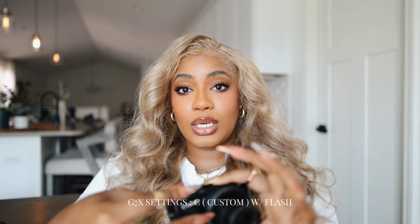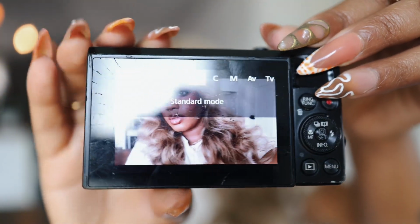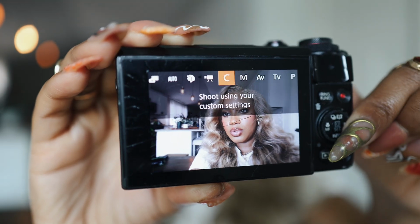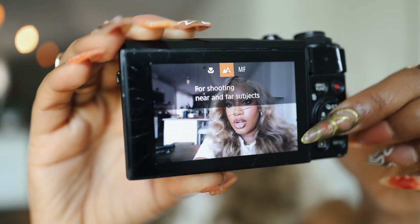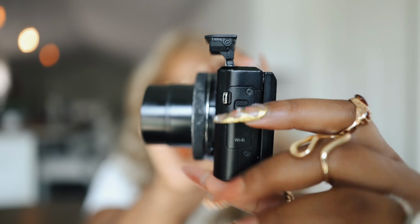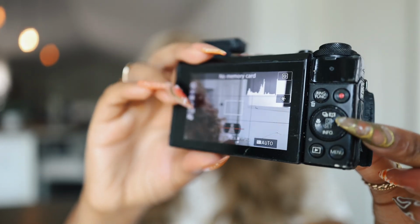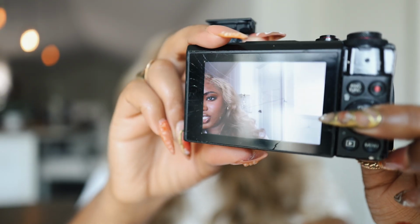I shoot on C, which is custom, and this is what it looks like. I'll just show you here. So that is C, and from here what I'll do is go over to turn the flash on. I don't have a card in it right now, but I'll press over to turn the flash on, so just pop that up. You see that little flash right there? You're gonna hit that, and then you're gonna go over to the flash, boom, and there you have it. And then you're gonna take your picture.